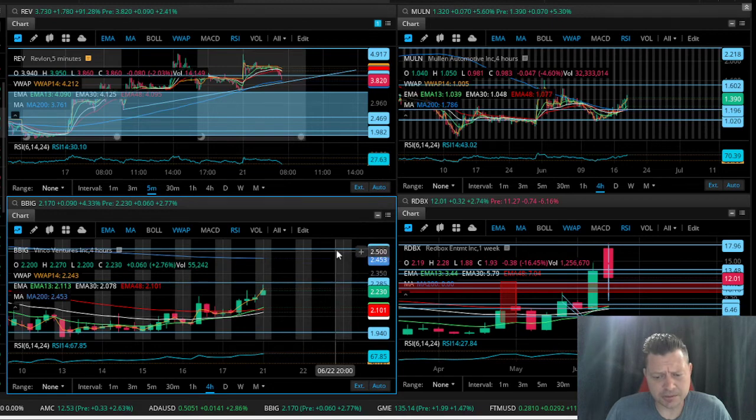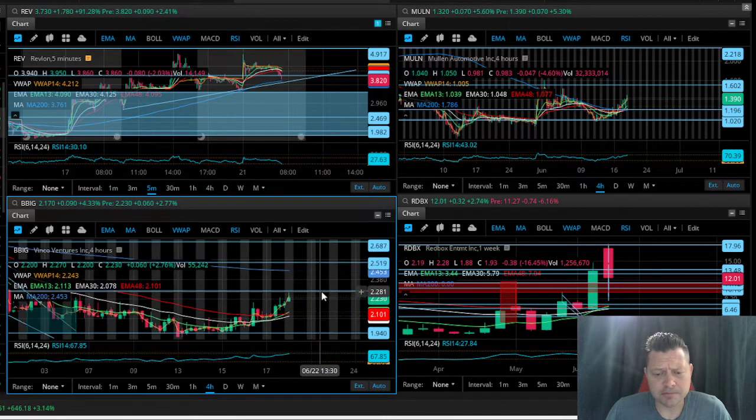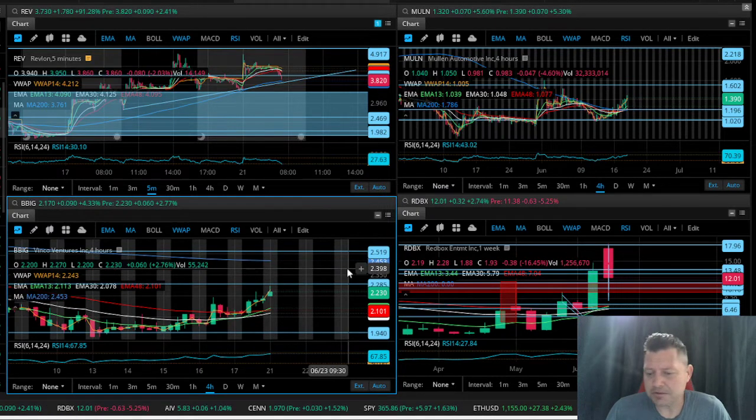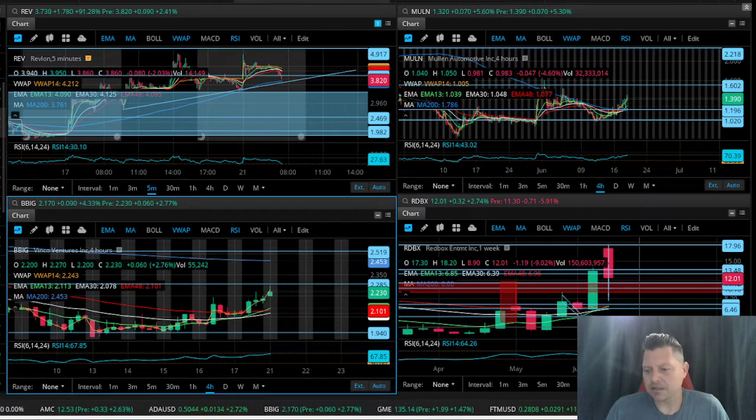We get above 228, 251. So we got room to make a good move there, just see if it breaks through the resistance. And then everybody's favorite at the moment, Redbox. All eyes on Redbox. What's it gonna do today?